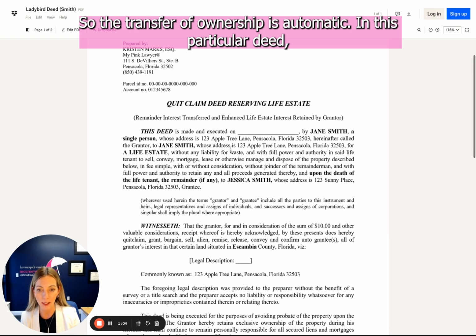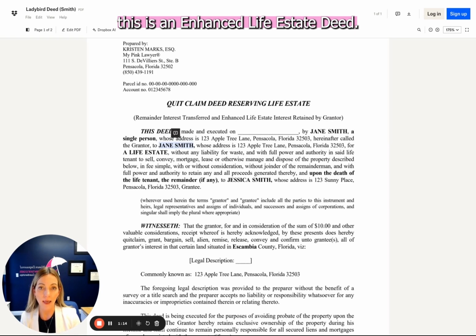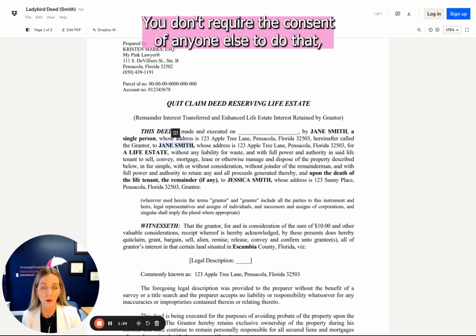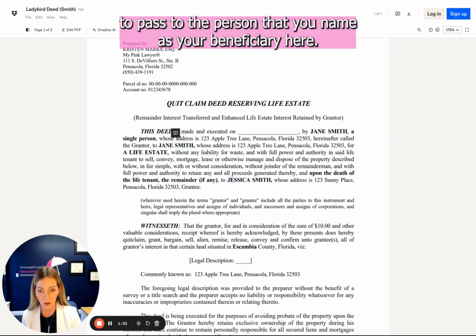In this particular deed, this person, Jane Smith, is giving a life estate to herself. Unlike a traditional life estate deed, this is an enhanced life estate deed. So the difference is with this document, you still have exclusive rights to your property. You can sell it, refinance it, lease it, do whatever you want to do with it. You don't require the consent of anyone else to do that. And only if you own the property when you pass are you saying you would like it to pass to the person that you name as your beneficiary here.